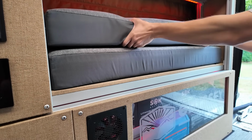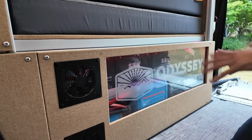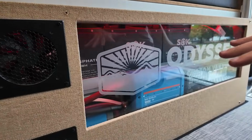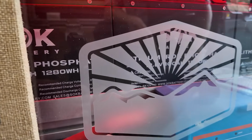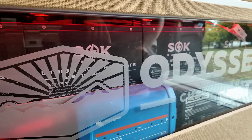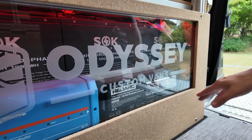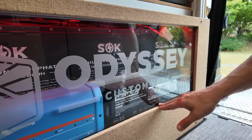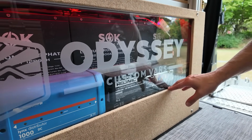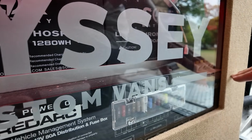We'll show you this Rome Rest mattress here in just a second. Talk about the power system. We've got 400 amp hours of lithium iron phosphate. It's the SOK brand that we're using. Victron Lynx distributor. We talked about the inverter. This is the Red Arc, Redvision Manager 30. Again, we've got 4 10 amp loads, 4 30 amp loads. We've got our solar rooftop breakers back here.